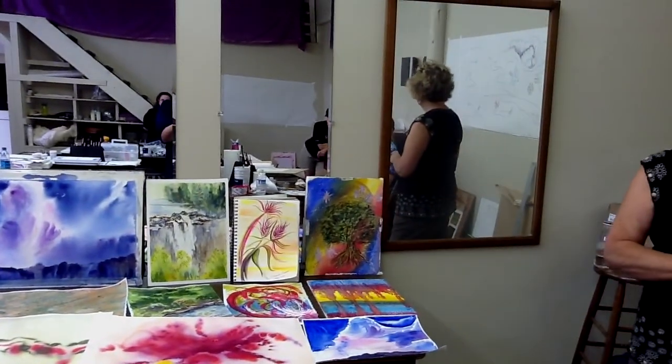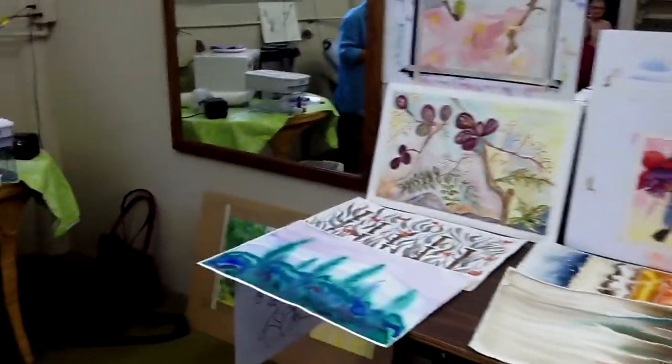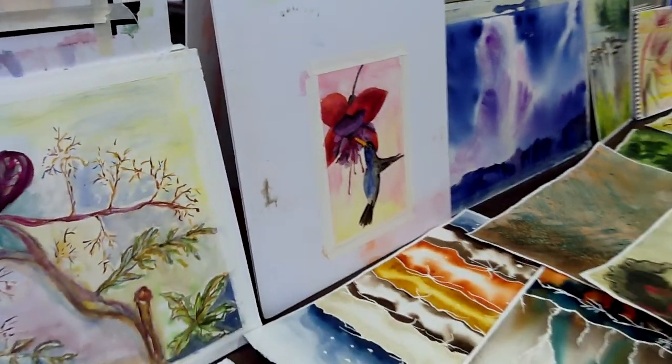Anybody else have a comment? I think the yellow is extreme around the tail. The sun looks like the sunlight just coming up on it. It's beautiful, reflecting sunlight. I love that one. Okay, good. Very nice.